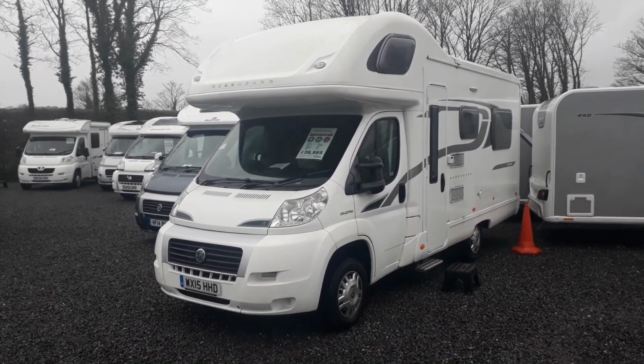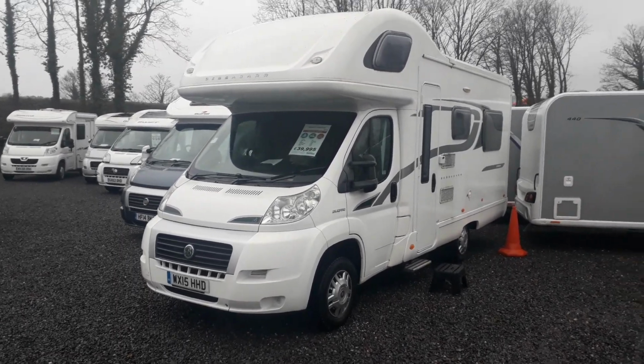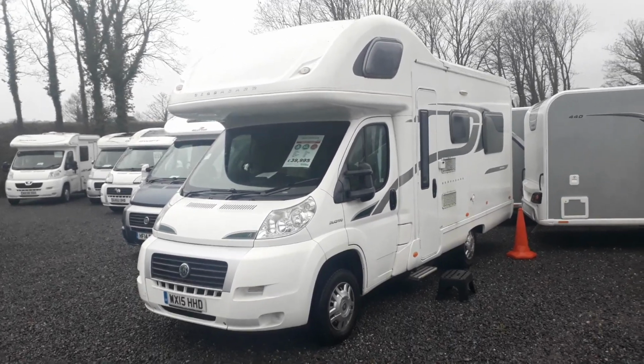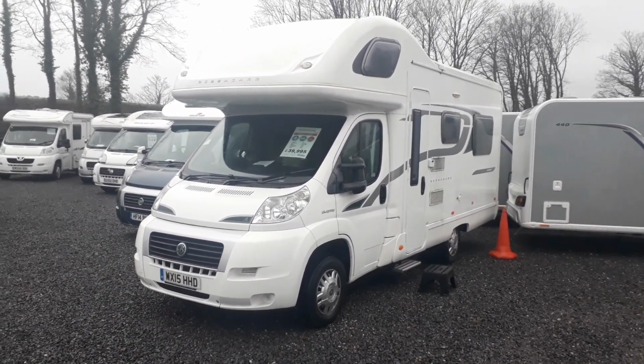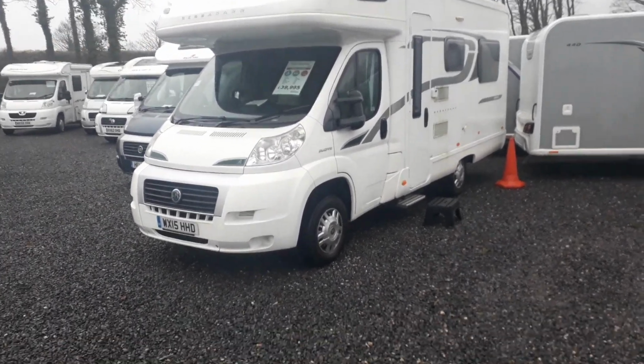I'm amazed they stopped building these. They were really popular. They're very sought after used, very seldom seen pop up because if you've got one, you like the layout, there's nothing to replace it with really. So yeah, they're very, very good news. And hopefully you can hear this because it's very windy. Let's have a little look at this one.